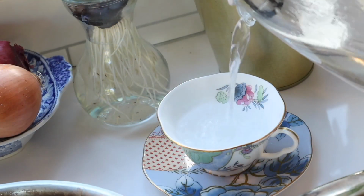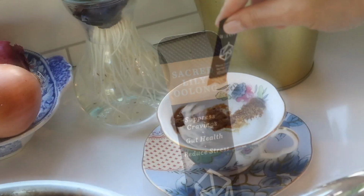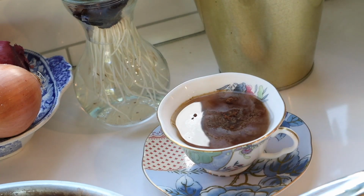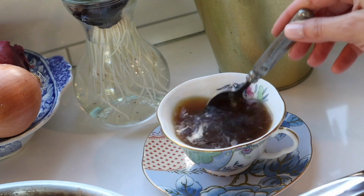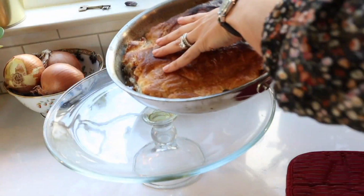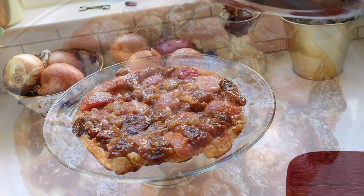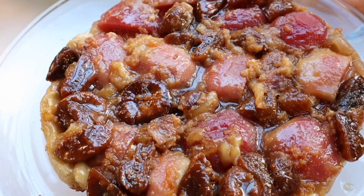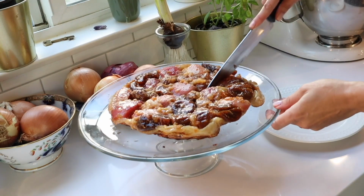And now it's time for tea. Today I'm having sacred lily oolong. When the galette is finished, I insert it upside down on a cake stand. Time to slice and enjoy.